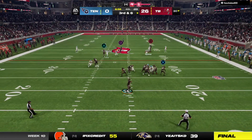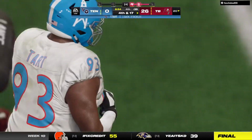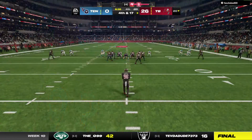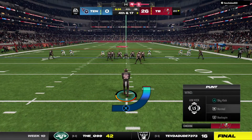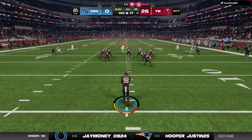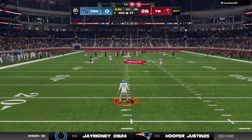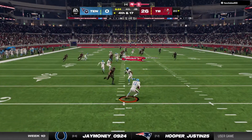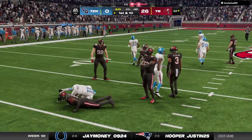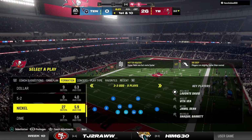On play action, Lance. Pressure comes, and the Titans able to bring him down. He could not get away that time, and it'll be a loss of 11 on 3rd down. So they're forced to punt on 4th as this one's away. And that'll go as a 57-yard punt with a return of 12. And it'll be Titan football.